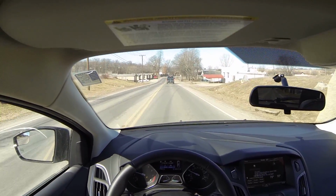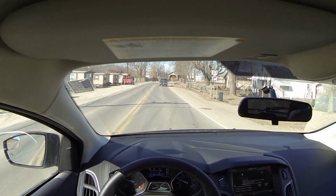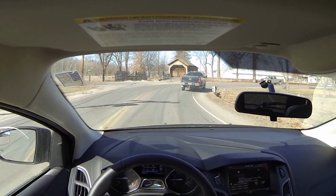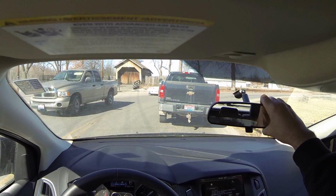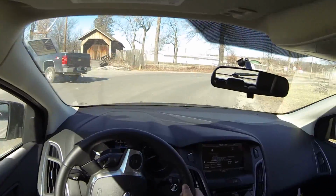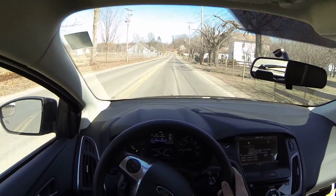First thing I do notice is that I'm trying to base this off the Focus ST, because this is your step down. This is the Focus Titanium. It feels like a little go-kart, almost like the ST. Very tight suspension. Acceleration is there. As we get out of town here some more, I will show a little bit more of the acceleration.